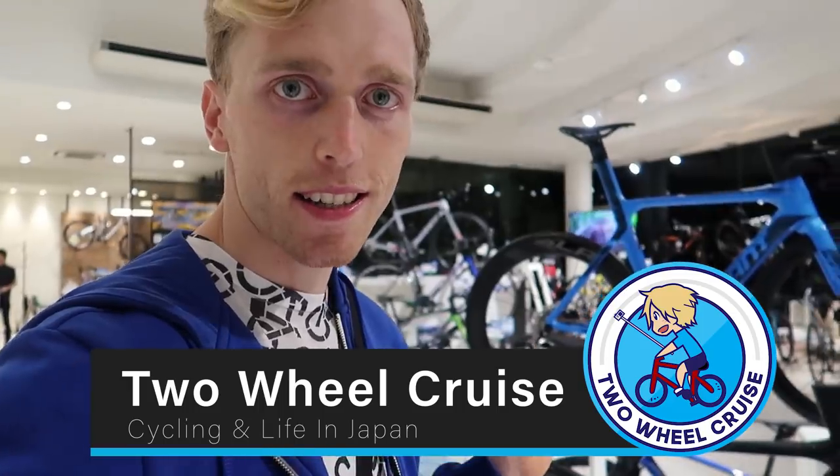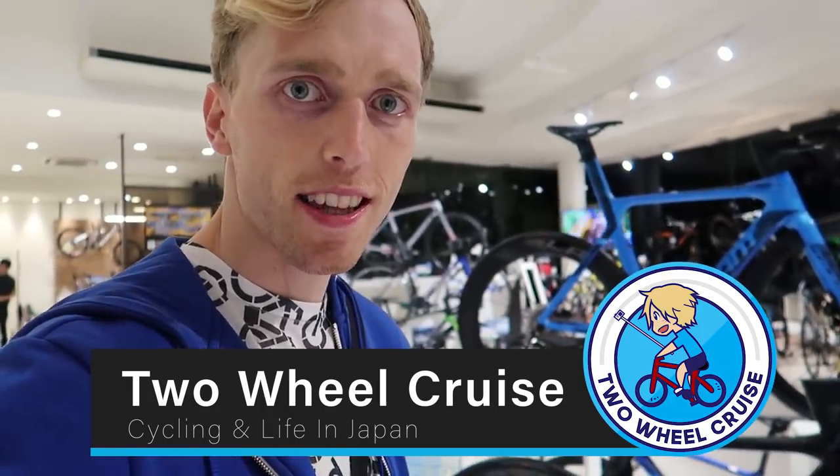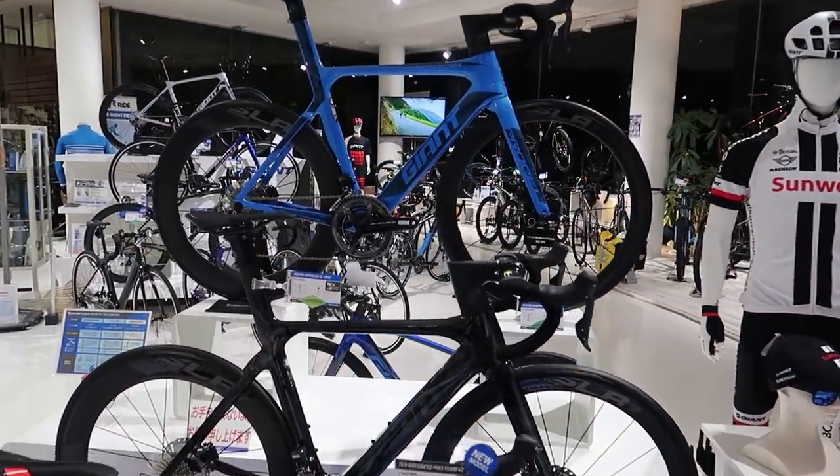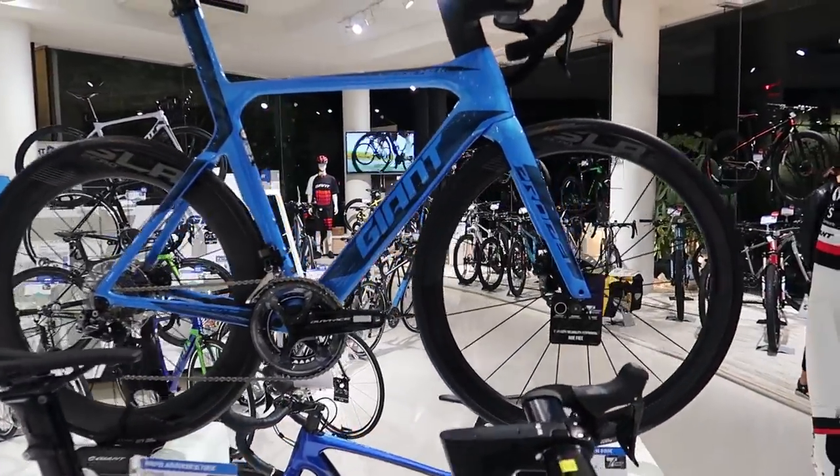We're here today because they've got some new releases out. The new Giant Propel 2019 model just arrived in the store today, so we came over to give it a quick look. This store is actually pretty close to where we live over here in the east side of Nagoya, so we're pretty big fans of Giant and pretty big fans of the Propel model, so let's go check out some of the features of the new 2019 models.